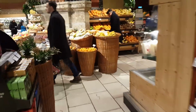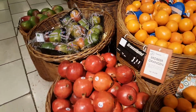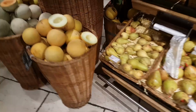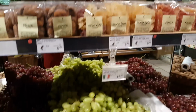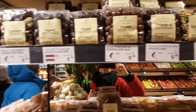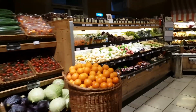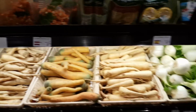Right, let's go and take a peek at the fruit and veg section. You ask the woman, what do you want? Very attractive. And what is that? Ooh, ginger. Ooh, might get some of those chocolate raisins and cranberries. Yeah, those look good. Oh, and vegetables for soup, so you didn't have to chop them yourselves.